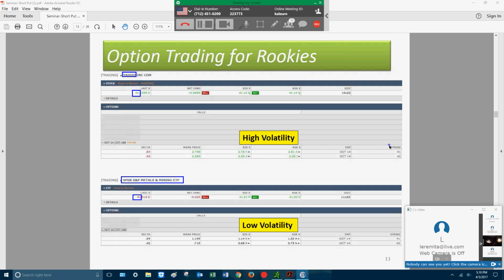Okay? So we're going to go over here to the strike prices, and we're going to use the same two strikes, 41 and 42. So same price for both stocks, same strike prices for both stocks. So you would expect that the options would be about the same price. Well, if you look here, you see not even close. Both of these are well over $2, and both of these are $1 or less.